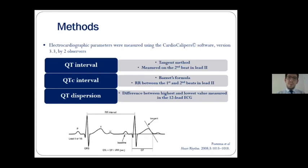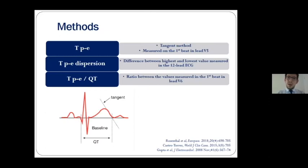Electrocardiographic parameters were measured using the CardioCaliper software. The QT interval was measured on the second beat in lead 2 by the tangent method. The corrected QT was calculated by Bazett's formula. Its dispersion was calculated by the difference between highest and lowest values measured in the 12-lead ECG. The T-peak end interval was measured on the first beat in lead V5 by the tangent method. Its dispersion was calculated by the difference between highest and lowest values measured in the 12-lead ECG, and the T-peak end to QT ratio was calculated between the values measured in the first beat in lead V6.